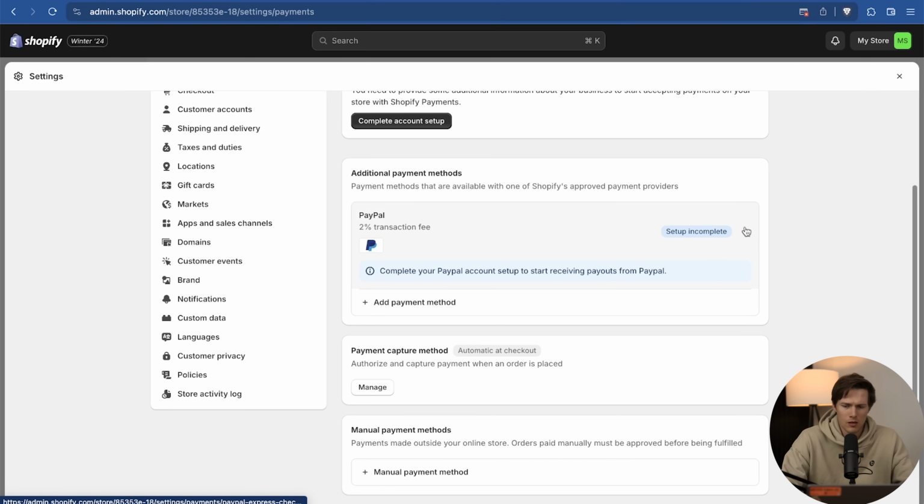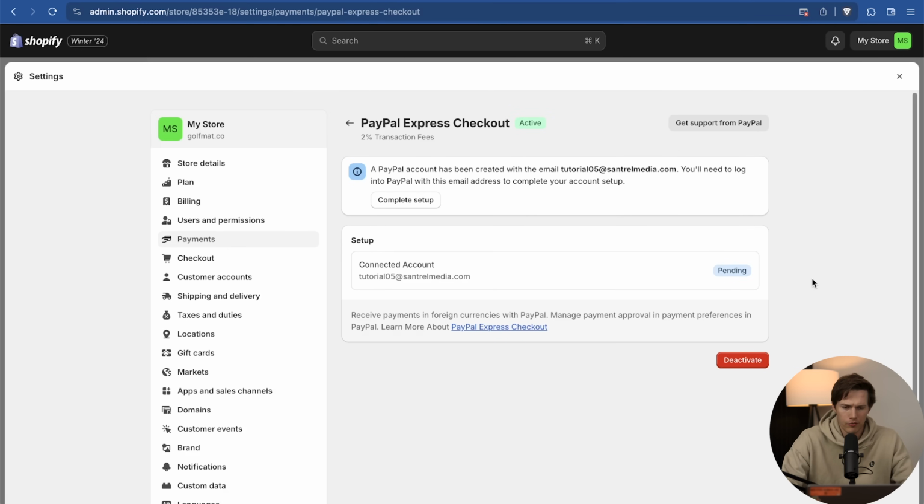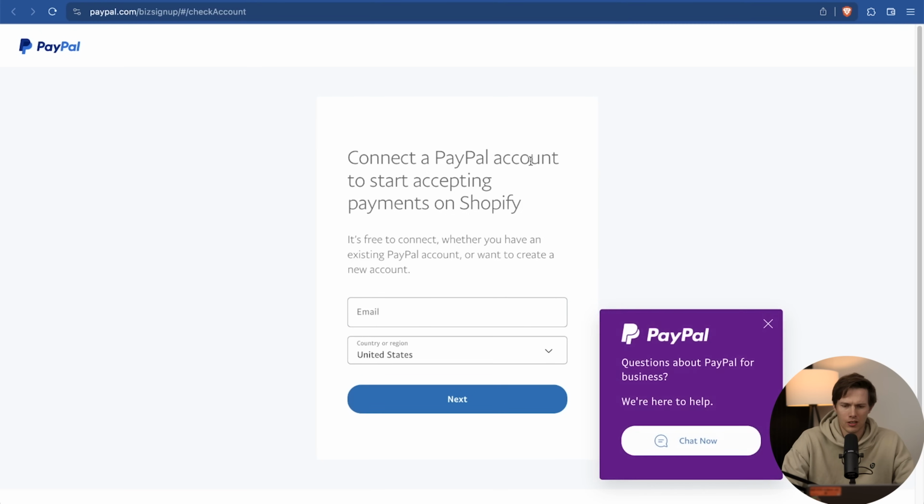So we can set this up. I'm going to set this up right now. Starting off with PayPal right here, we can complete setup, and all we have to do is connect a PayPal account to start accepting payments. So I'm going to do that.